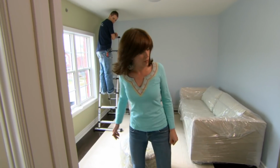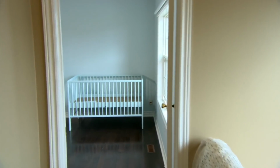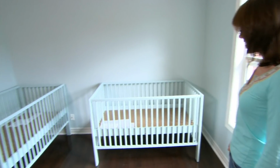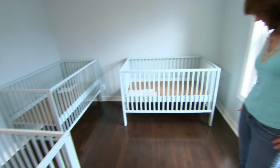Wait a minute. Where are all the pieces that the family assembled? They only did the cribs. Yep. That's a lot of crib. They might be dancing to the jailhouse rock in here.